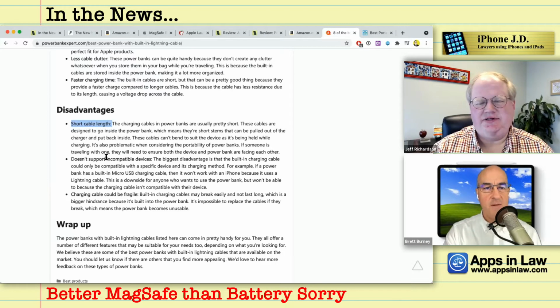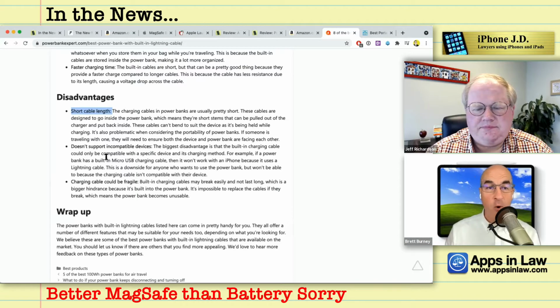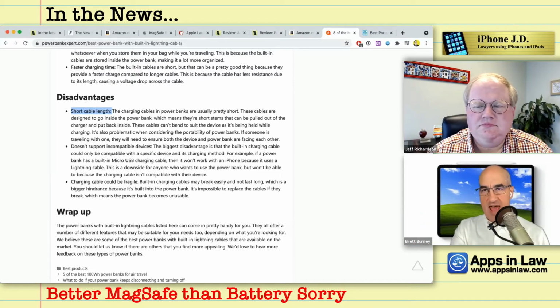Yeah, you don't have a lot of space. And I'm not going to be able to do something like what you were talking about in the airport. I can't share the charging love with somebody else because it's only going to have a Lightning cable. Or some of them, I know there's a couple that have both a Lightning and a USB-C.